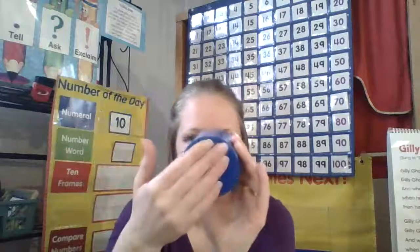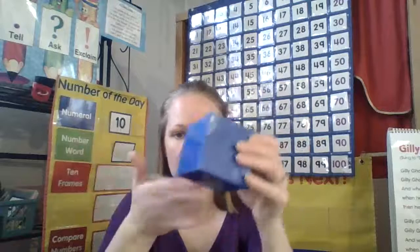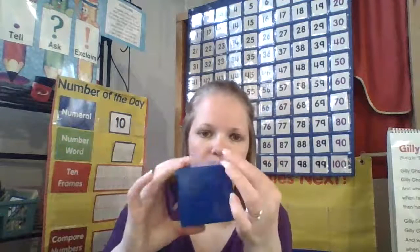We have a cylinder. So flat here, and it rolls in the middle. Okay, like a soup can or a pop can, right? Cylinder. And then we have a cube. This is like the dice that we roll and play with. Dice. So cube, we have 6 sides. If you think about a dice, it has 6 numbers that you can roll, right? And then it has all these points called vertices, and it has 8 vertices. So we have cube, sphere, cylinder, cone.